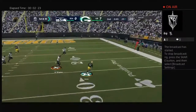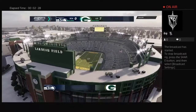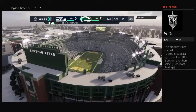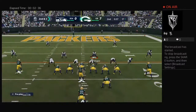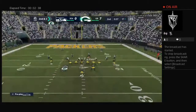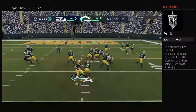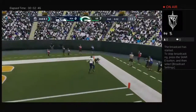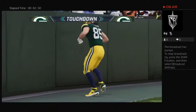Rodgers now on 1st down. Caught on the right side by Jones. The Packers going to use one of their timeouts as the clock will stop with 37 seconds to play in this 1st half. Able to get 7 on that 1st down pass play. 2nd and 3. Now Rodgers. And he's got it. It's caught for a Packers touchdown.